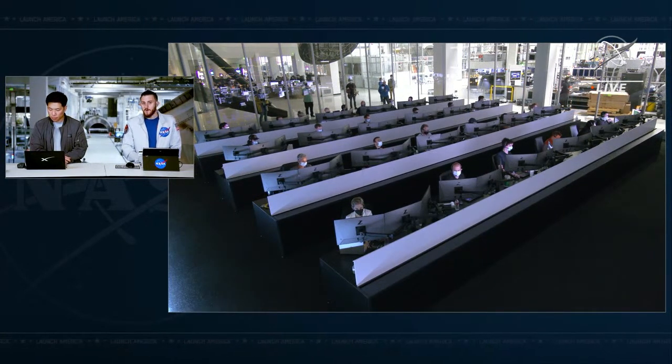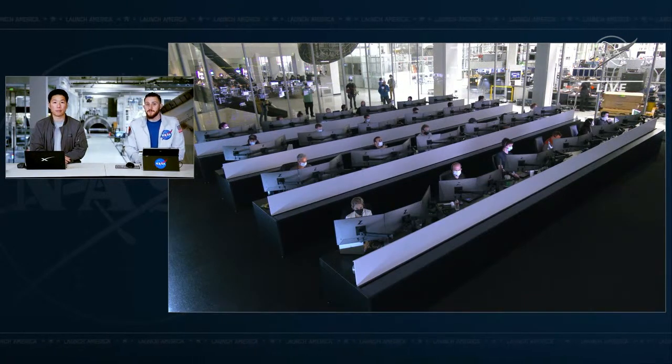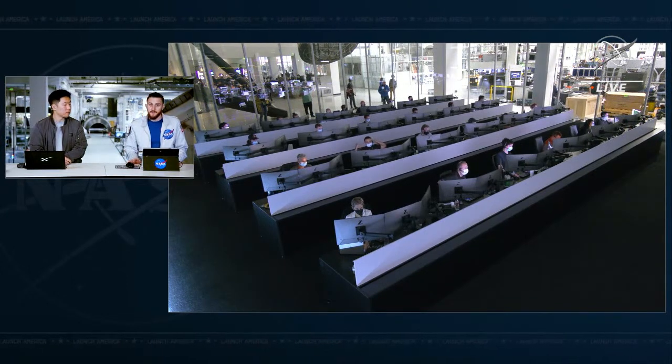So stay with us. We're going to continue to provide coverage through this very dynamic sequence. We will, even after splashdown, remain on air. We want to make sure that the crew is safe once they splash down off the Gulf of Mexico.